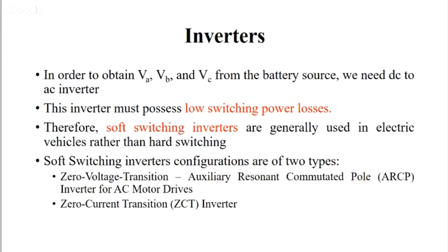When we are talking about soft switching, it means we are not going for an abrupt change in voltage or current. If you turn on a switching device in an inverter circuit, there will be a switching transition, but we want that transition to be very slow. We don't want the current or voltage to jump very high, or a maximum overshoot to occur. So in that case we go for soft switching inverters. Soft switching inverters are also of two types: zero voltage transition and zero current transition inverters.